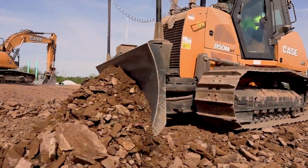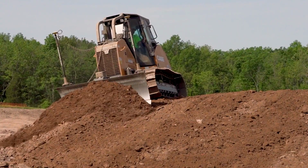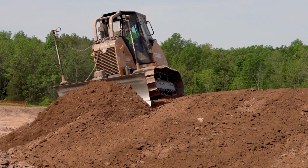Our fourth one on the list. Now this one's a little bit different because it's actually, from the number, you would think it would be substantially larger, but its operating weight is in this weight class and its horsepower is roughly in this class as well. Now the Case 850M, it's 105 horsepower, tier 4 final certified.